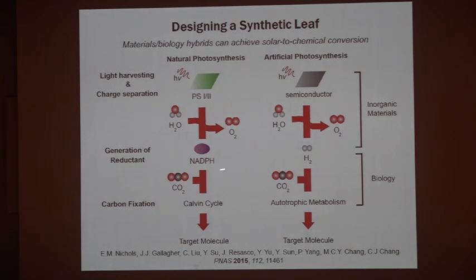This NADPH will then get fixed by carbon dioxide in what is called the Calvin cycle. Melvin Calvin, professor at Berkeley, won the Nobel Prize for how this process works, tracing how carbon dioxide is made into sugars within plants. There are many, many steps, but you end up getting your target molecule from carbon fixation.